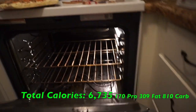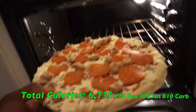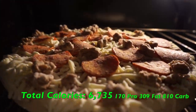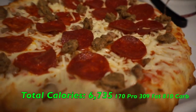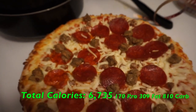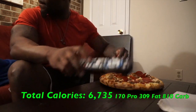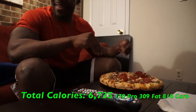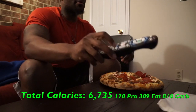What can you see? Oh, can you see now? Yeah, baby. Okay. Good. How you feeling? I'm good. You hungry? Alright. After like 2 bites, I'm like, I ain't hungry no more.